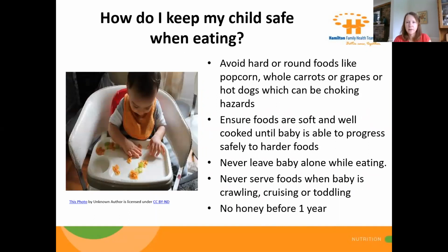So safety. This is a big concern for parents, and rightfully so. We really want to ensure that while children are eating, they're eating safely. Number one is to never leave baby alone while eating. You always want to be in the room to watch, observe, and see how they're doing. You want to make sure the food texture is appropriate for the age, so again, starting with very pureed, soft foods, and baby sitting up properly, not slouching back.